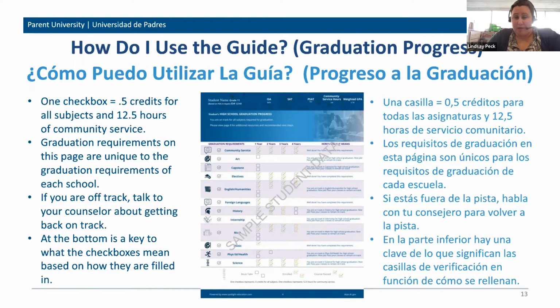The graduation requirements on this page are unique to each school, so it is absolutely tailored to the school that the student is going to. And if you are off track, then there are a number of resources that you can go to ask for help about getting back on track. Before I pass it to Shamia to talk more about some of those resources, I will just mention that when in doubt, there is a key at the bottom of the page that tells you what the colors and what the checkbox means. So that is all there on the page for you as you're reviewing the guide.